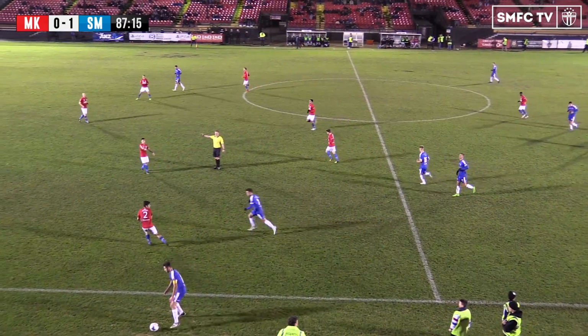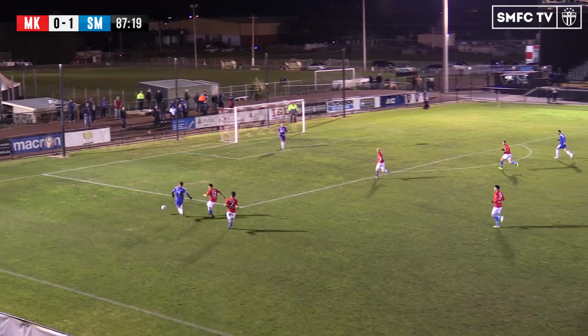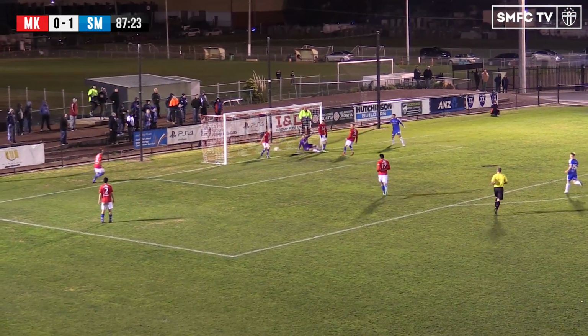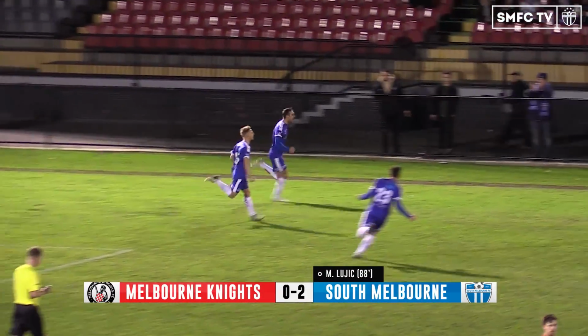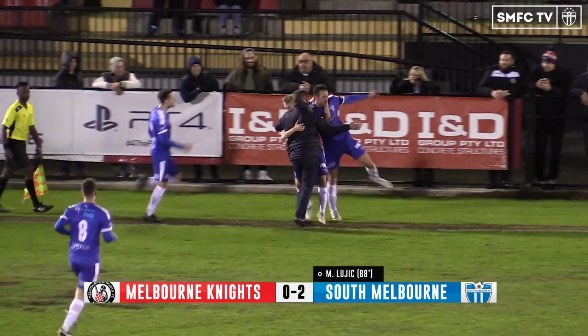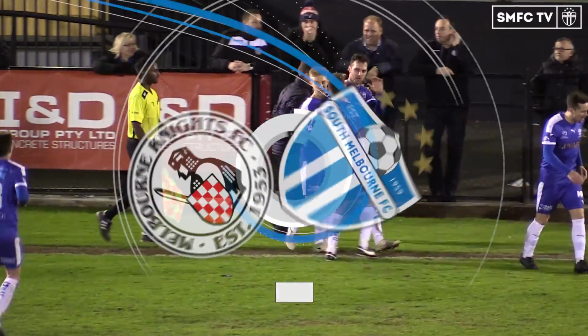And again, the time wasting will continue. South Melbourne trying to lock this one down. Norton throws it into the path of Epifano. He hits the byline with a cross. Lujic at the far post, and that will do it. Milos Lujic has scored for South Melbourne. They absorbed the pressure and they hit them on the counter. Epifano's cross, Lujic's header, and it nestled in the back of the net.